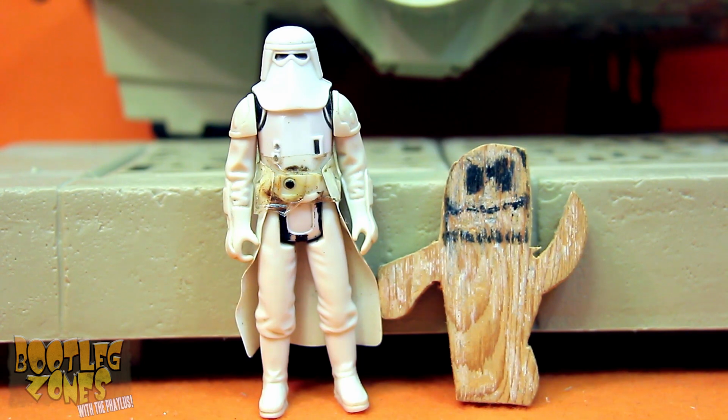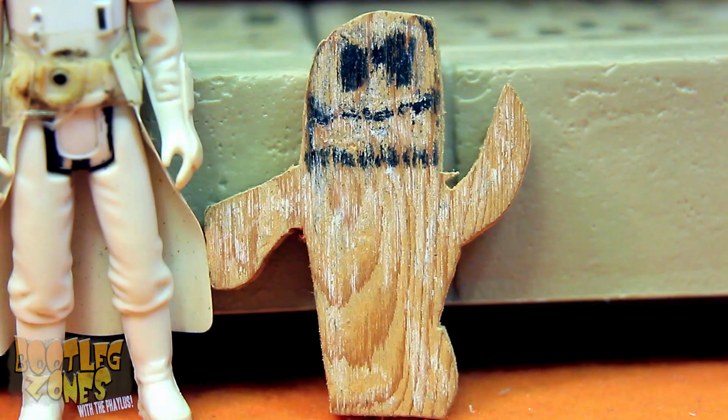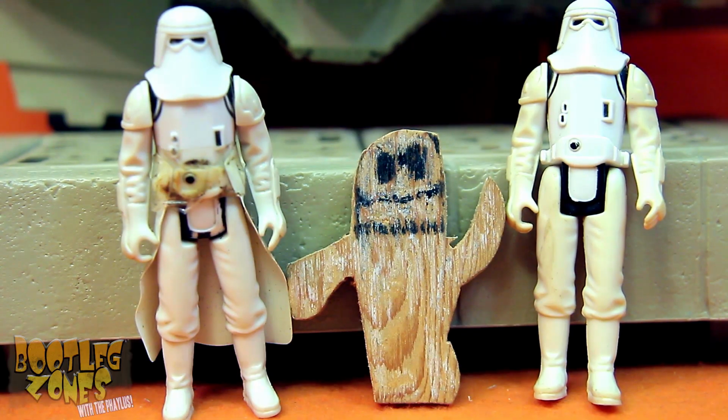Now here we have the Hoth Snowtrooper. Now as far as I know, none of the bootlegs ever came with the cape, so that's the best way to tell them apart. Of course, the real ones can lose their cape too, so if that happens, I don't know, you're boned. There's no way to tell.